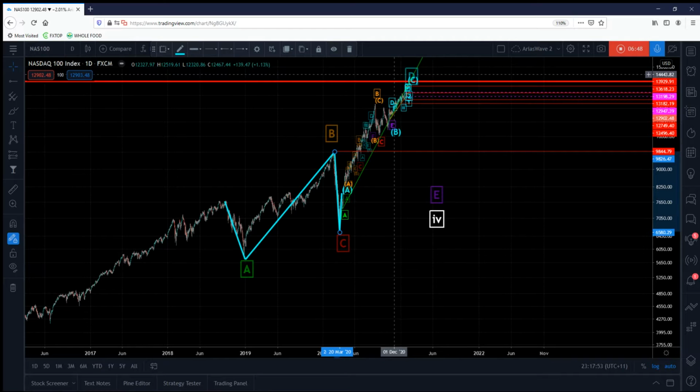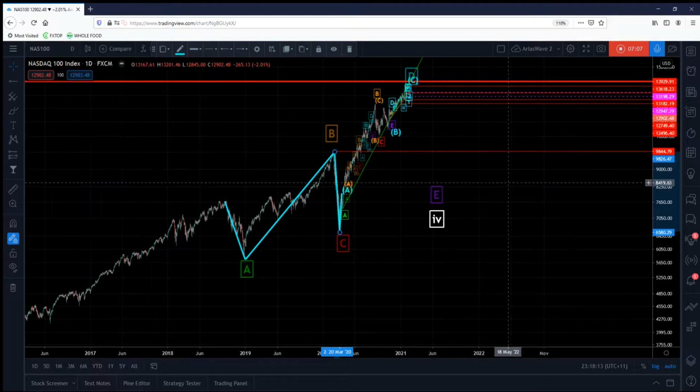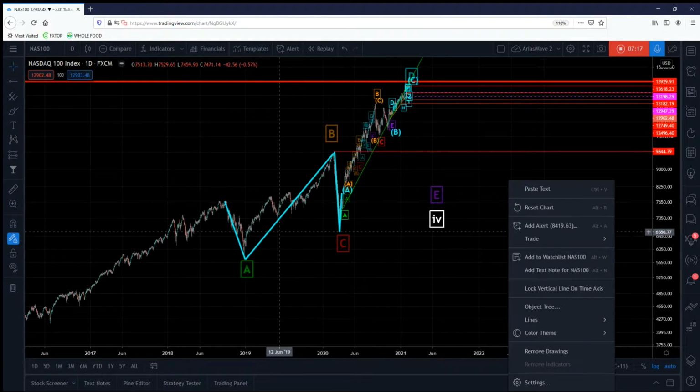But I imagine it will be pretty sharp. But once again, we don't know. We have to wait and find out. So that's probably a minimum target. It would be the highs of Feb 2020, right? So is this going to bounce after that happens? Yes, it'll bounce one more time, I believe, to complete the whole move up since 2009, right?